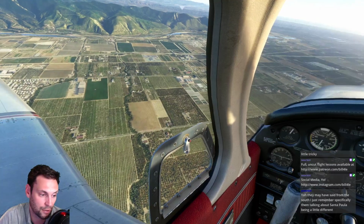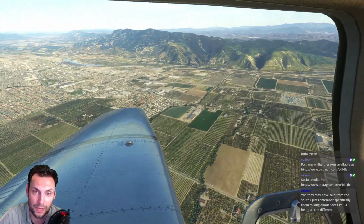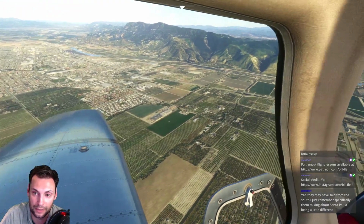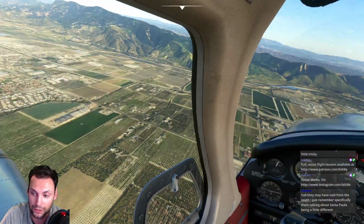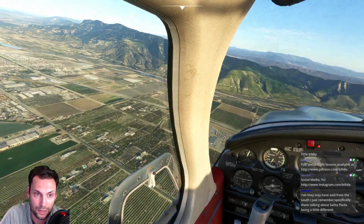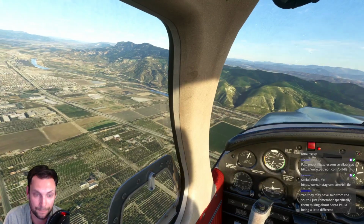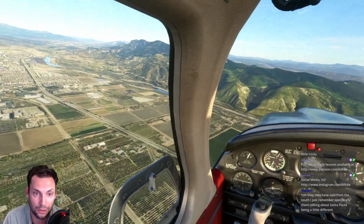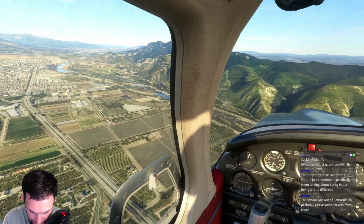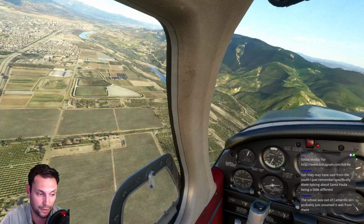Oh, they may have said from the south. Okay, yeah, it's just because it's up against that mountain ridge there. So if you're coming in from the south, you have to figure out how you're gonna enter. So, Santa Paula traffic, Cherokee 83364, gonna be crossing the left crosswind for runway 22, Santa Paula. Like I did not brief this at all. But yeah, 850 is our pattern altitude here.